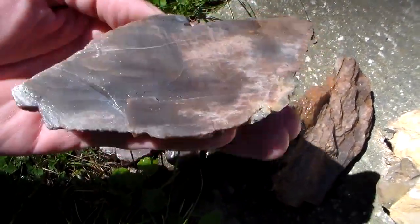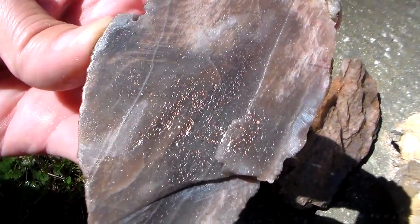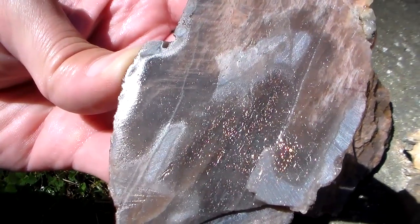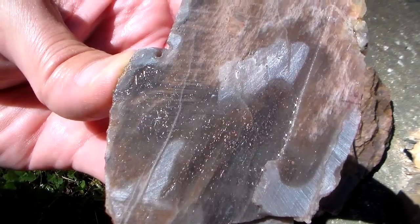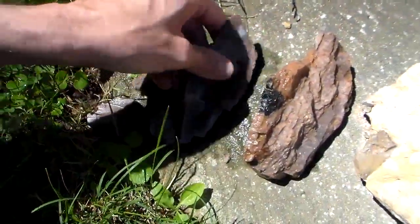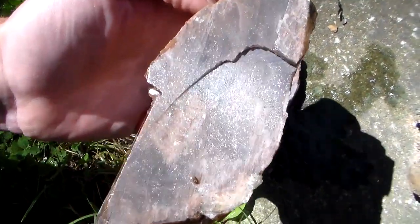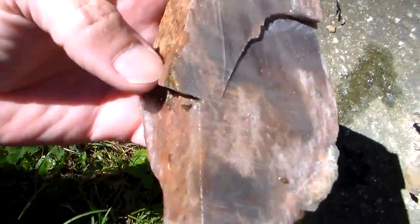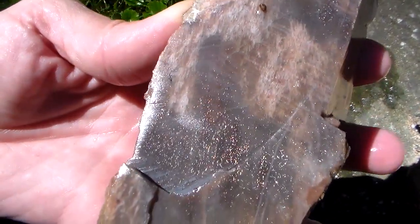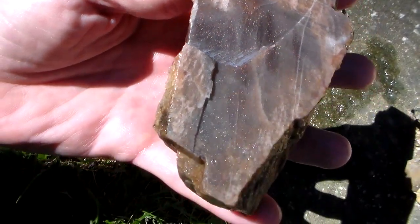Let's see if we can get this. And this one actually has almost a lattice pattern to it, not just a straight Pinfire. Goes all the way through this piece. It's unbelievable.